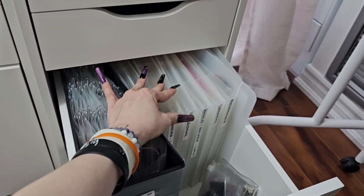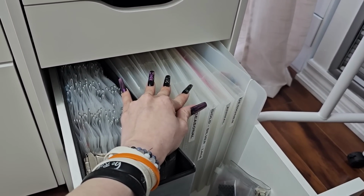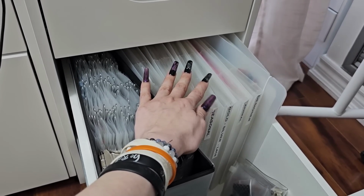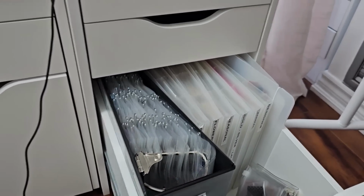These are my water decals. Eventually, I want to take all my water decals out of these binders and put them in a dump system, because I just don't reach for them because they're in these binders. But for now, I think they are going to stay there.